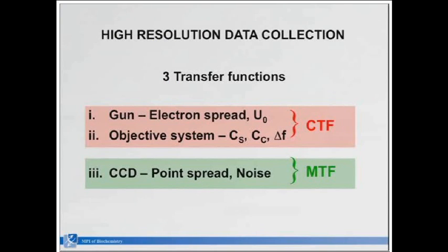For high resolution, that's the title of the talk, high resolution data collection, high resolution means you have the microscope, and data collection means you have a camera. But you have three transfer functions in the microscope, just to repeat myself a little bit. You have the gun, where you have an electron spread. If you use a thermionic gun, it's different from a field emission gun. Then you have the objective system, which is characterized by spherical and chromatic aberration and the focus you are using. And everything, like the gun and the objective system, goes into the contrast transfer function.